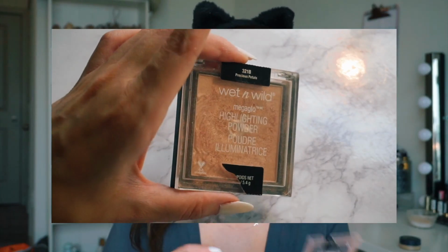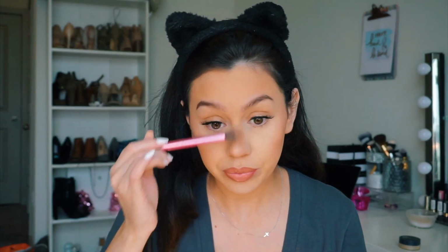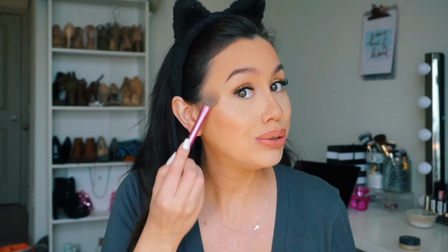and then I'm just going to go with my highlight. I'm just using the Wet n Wild Precious Pearls. Because why do we need a highlight? Because no one's going to see us today. But our Snapchats will be a little bright.